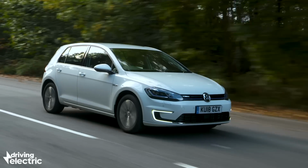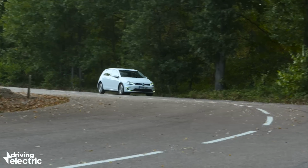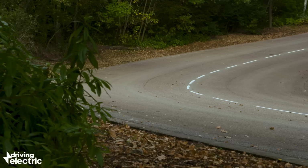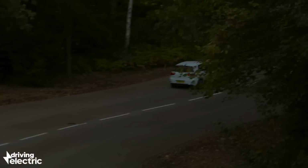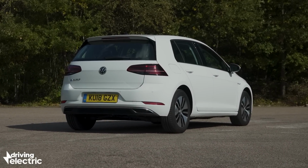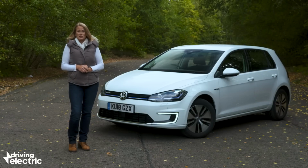The e-Golf has an official real-world range of 144 miles, and Volkswagen also states that an average distance of 124 miles should be achievable all year round, even taking into account those journeys where your range will be reduced by cold weather. But that range isn't as good as the range you'll get out of a Nissan Leaf or a Hyundai Kona or a BMW i3, so it's definitely a bit of a black mark against the Golf.